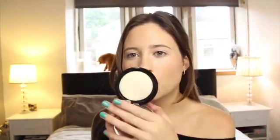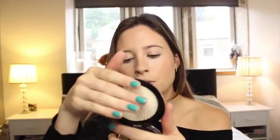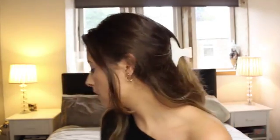Then for highlighter, as always, I'm going to go in with my Makeup Revolution Vivid Baked Highlighter in Golden Lights. I love this, it's incredible. I'm actually going to go in with the same brush I went in with my blush, so the Zoeva brush, and just tap the excess off and just apply this right onto the cheekbones and a bit through this bit before we go in with that eyeshadow.